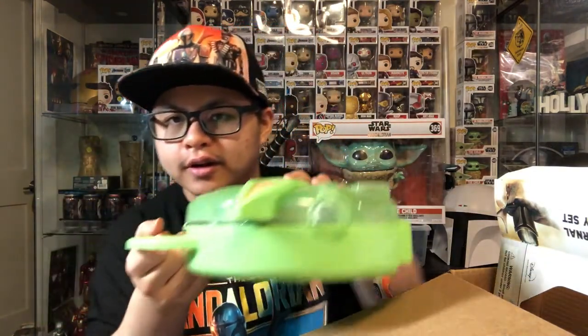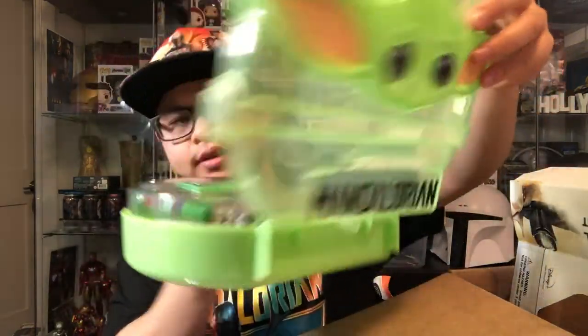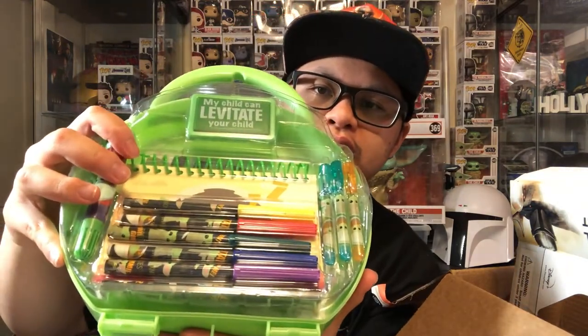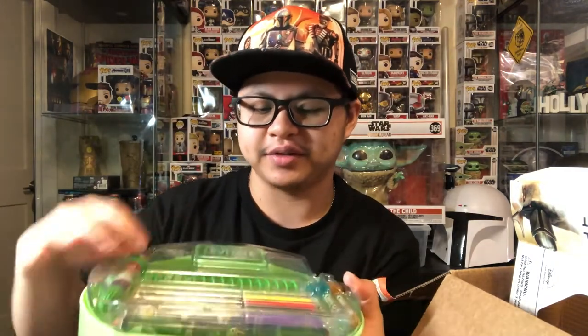Okay, so there is that. It says, my child can levitate your child. Oh, that is clever.